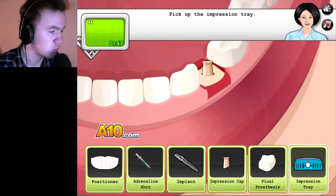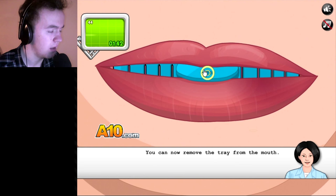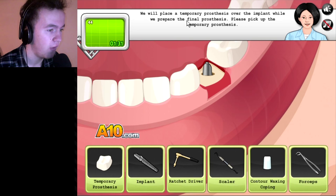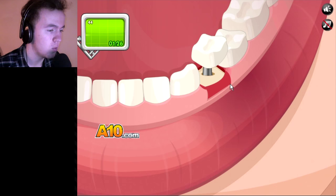Oh, actually, I had this done. Like when you make retainers and stuff. Anyway, you can now remove the tray from the mouth. Yes, good. We will now place a temporary prosthesis over the implant while we prepare the final prosthesis. Please pick up the temporary prosthesis. All these big medical words. They're not treating me well.